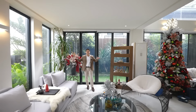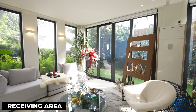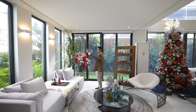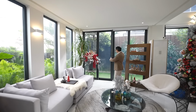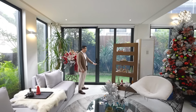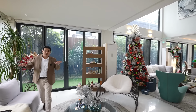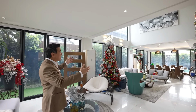You're welcomed by your receiving area, which is located at the front corner of the property with so much natural light maximizing the morning sun with a sliding door here leading towards the side of the house, which has artificial grass, giving you a relaxing view as well. And from this foyer and receiving space, you have your main living room.